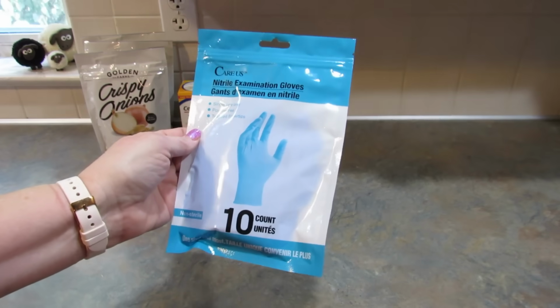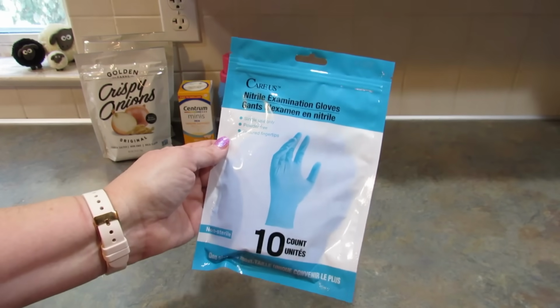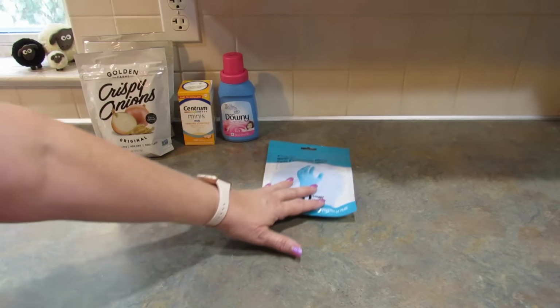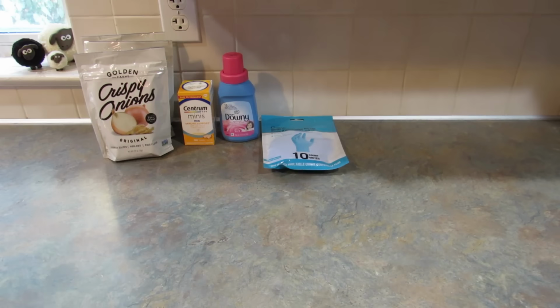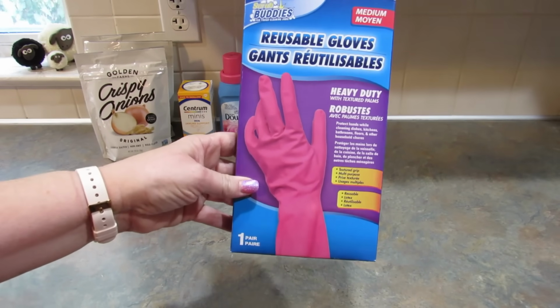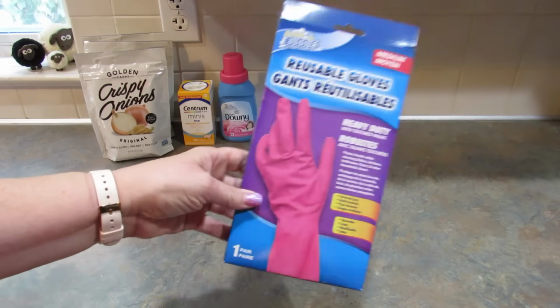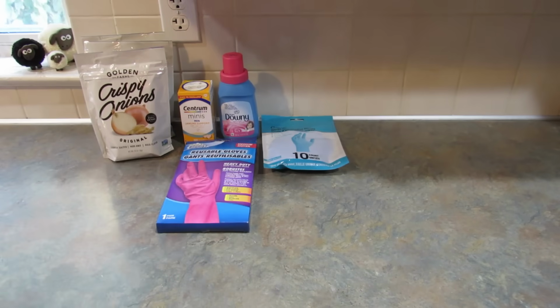I picked up a 10 count of the nitrile gloves. These are good for coloring your hair, cleaning the cat litter box, all sorts of things. And then I went ahead and picked up some reusable gloves for cleaning. These are heavy duty gloves with textured palms. That was hard for me to say for some reason.